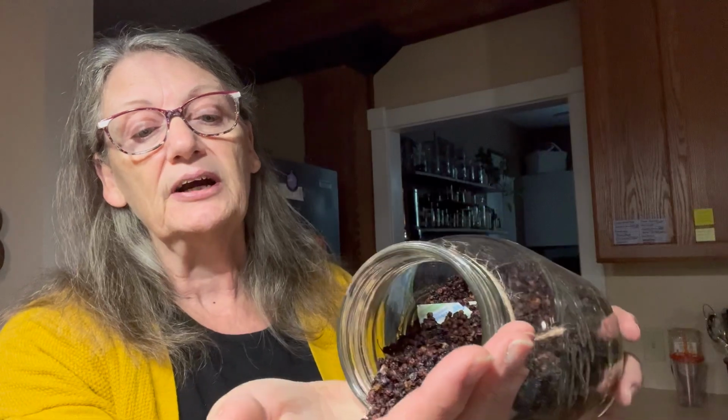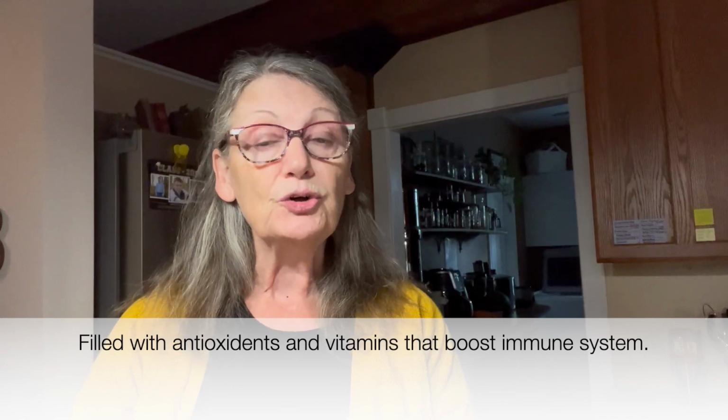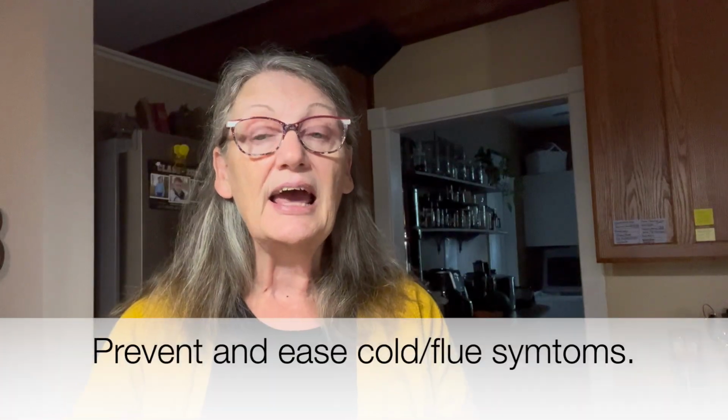Now we're going to look at the elderberry. I grew these on my tree last year and dehydrated them. I thought I would make elderberry juice with it, but I already had some still on my shelf, so I just kept them in this form to keep them fresh. So with the elderberry, the berries and flowers are packed with antioxidants and vitamins that boost your immune system. Some experts recommend elderberry to help prevent and ease cold and flu symptoms. So it's just a good preventative, and if you feel like you're coming down with something, hit the elderberry tincture.